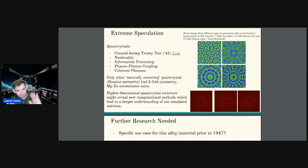So, just put that in your back pocket. Quasicrystals have this really cool thing about non-locality because they're a non-normal crystal. They're not like a cubic, three-dimensional cube crystal. They're aperiodic like this. That means that when you push or dislocate one cell of those, it actually has downstream effects on the other side of the crystal.